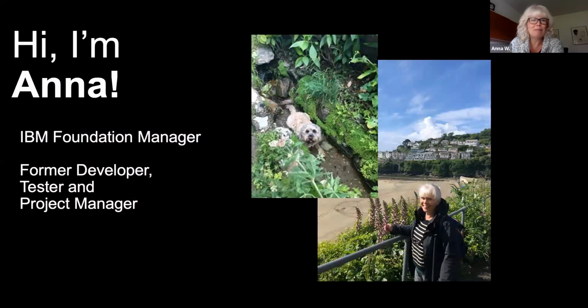So this is me. I'm Anna Witherington. I work in IBM as a foundation manager. This is me on my holiday last week in Cornwall. We were out walking a lot, and that's my dog Marmite. I've locked him out of the room for this session, so hopefully you won't hear him bark.